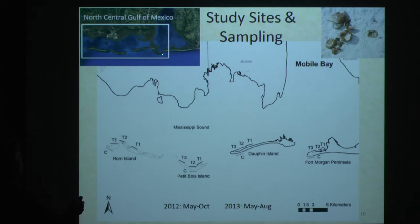This is Mobile Bay. This is Fort Morgan Peninsula. That would be this site here. These are transects, the T1, 2, 3. They're about 2 kilometers each here, shorter here. These were control sites on the seaward side that we surveyed.